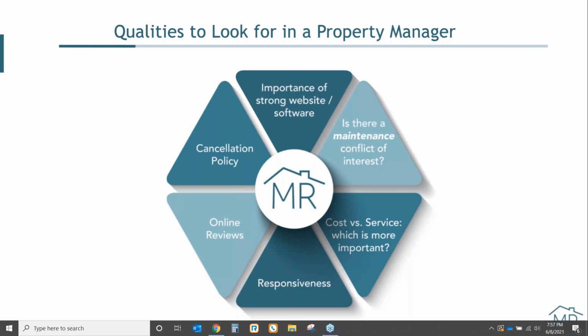I want to add something to this. Any property manager you currently work with or are interviewing, whether that's Marshall Reddick or anyone else, it's very important to understand how they generate revenue. Emily touched on a really good point: sometimes a property manager that might look like they have an unusually low management fee either has additional nickel and dime fees buried in their property management agreement, or even worse, they require you to use their contractors. They won't let you choose an outside contractor.